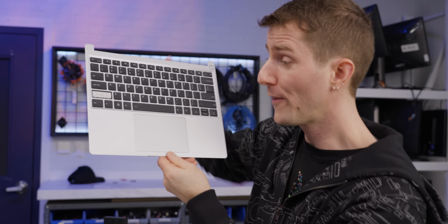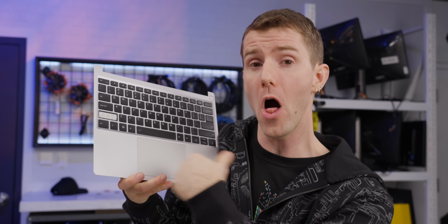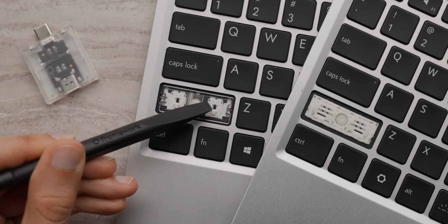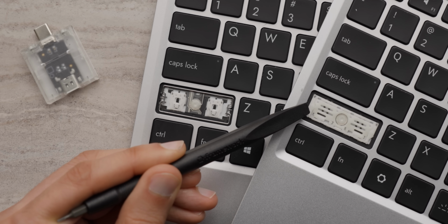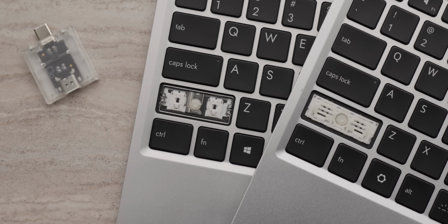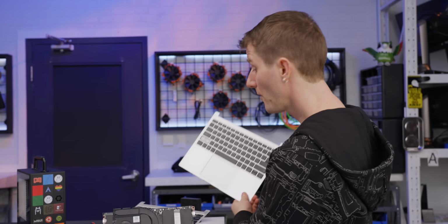Thankfully, the Copilot key is just one of the options, and they now also offer a keyboard with no Windows logos at all for the Linux users out there. More importantly, they've redone the structure of the keys, moving from metal to plastic for the larger keys. This was done not to cheap out, but because at certain frequencies, the metal would start buzzing and vibrating, and the plastic helps make the speakers sound a bit better. Go figure.